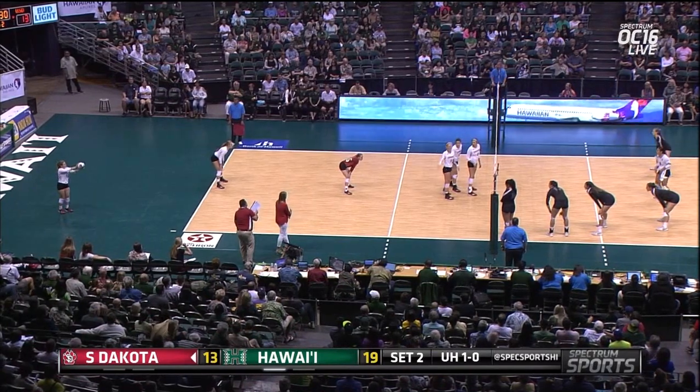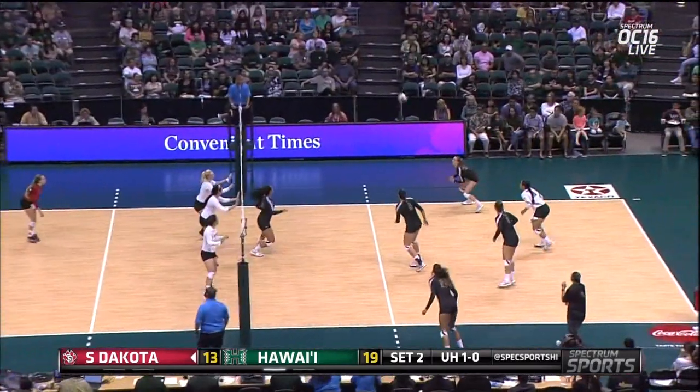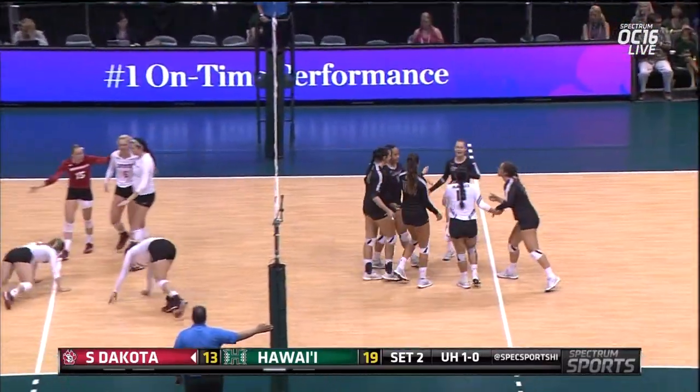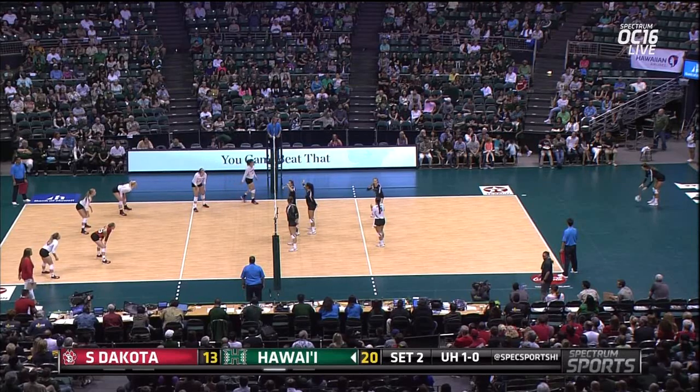13-19. Raquel West to serve. Anderson the pass. You'll see a step out goes to Mags. And she just simply placed it in the center of that Coyotes defense. Maglio now up to 8 kills. She leads Hawaii. 10 swings, no errors. She's hitting a gaudy .800.